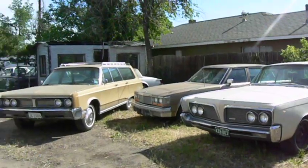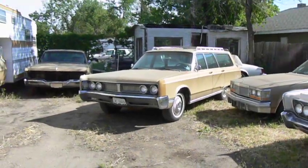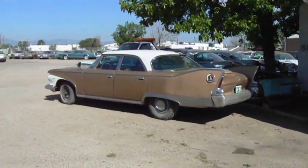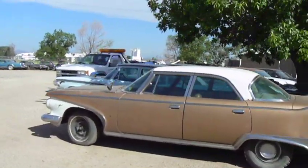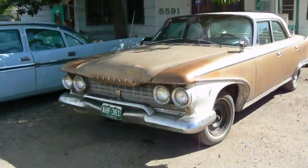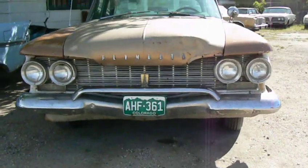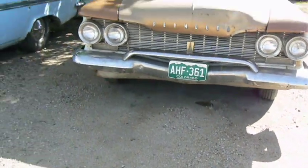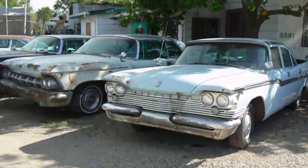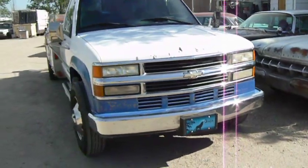1964 Imperial. 1967 Chrysler station wagon. 1960 Plymouth Fury, one of my favorites. Yeah, with the optional bumper bridge. 1959 Chrysler. 1959 Imperial.